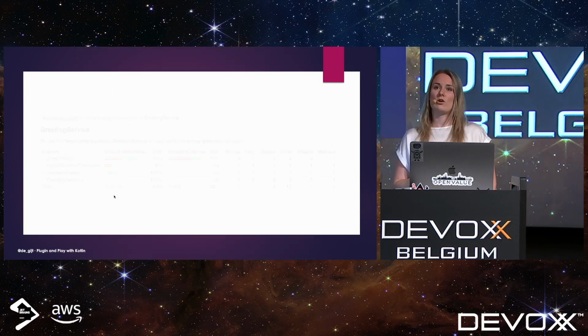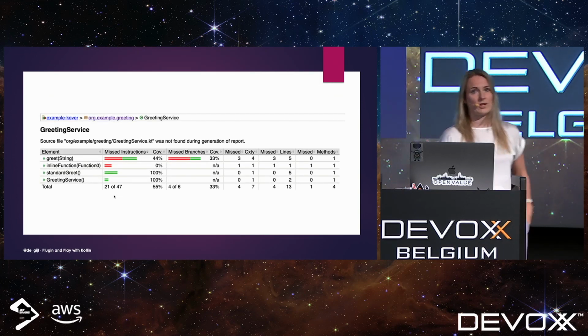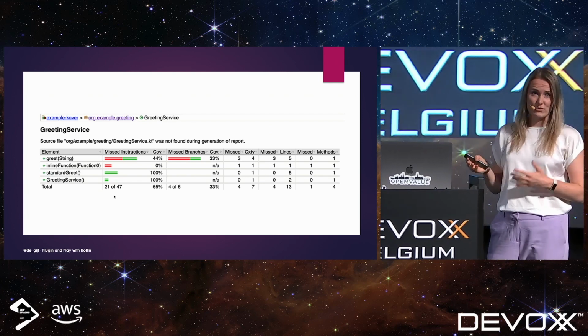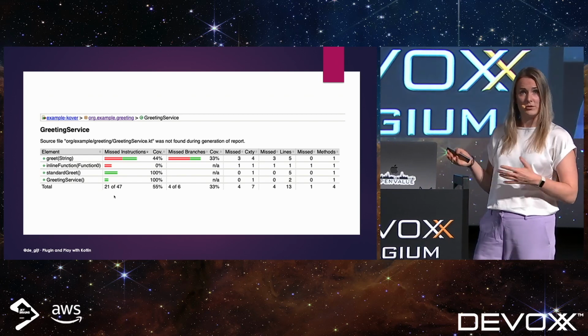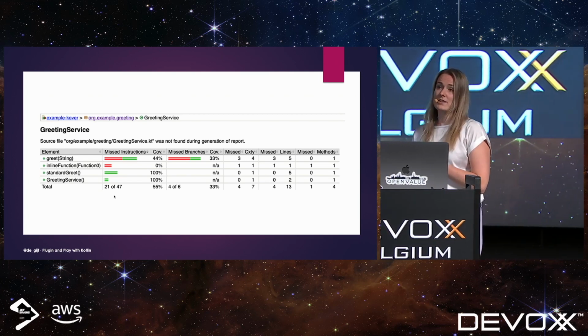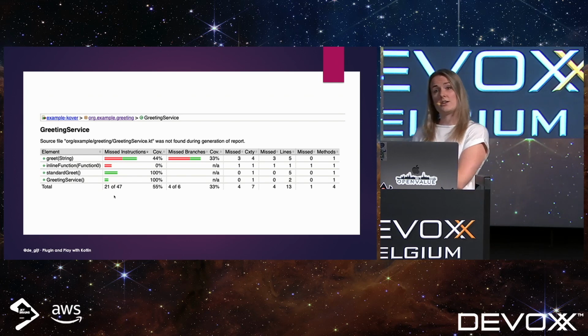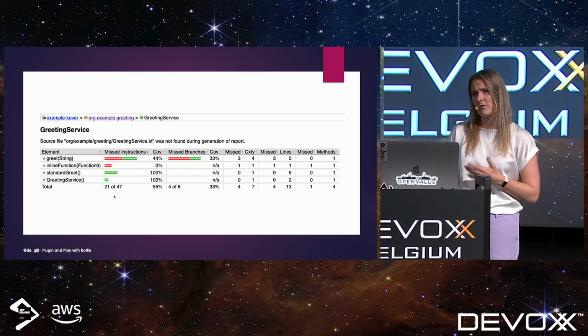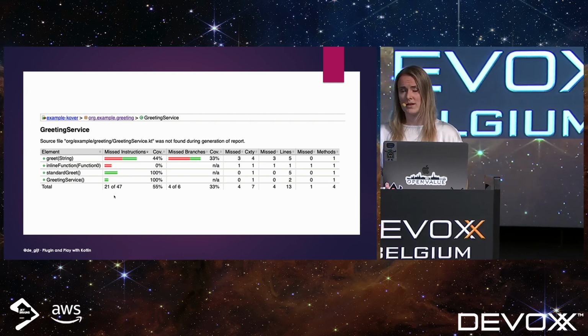However, if we run Jacoco over this, you would get a report like this. First of all, it doesn't look as nice as the visualization that we just saw a few slides back. And that is because Jacoco doesn't know about the Kotlin directory structure, and therefore it cannot find the class file.